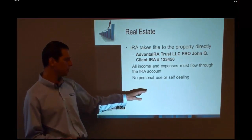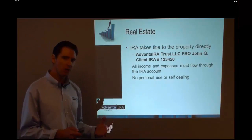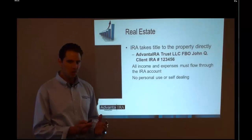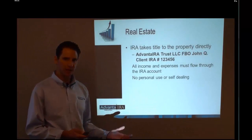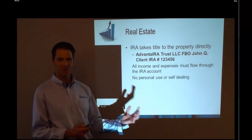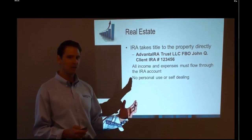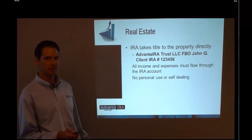Also, no personal use or self-dealing. So if you own an investment property in a nice vacation area, you're not allowed to go and stay in that property for a weekend. That's a prohibited transaction. There's no self-dealing. There's no personal use of that property. If you do get caught, there are strict penalties for engaging in that prohibited type of transaction.